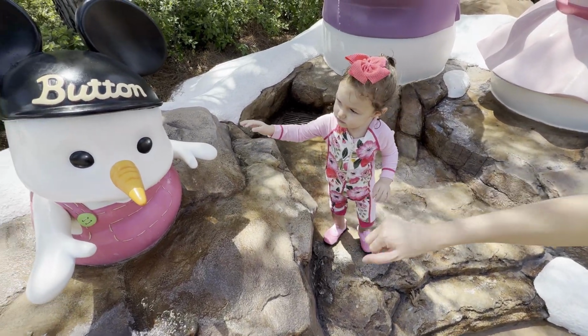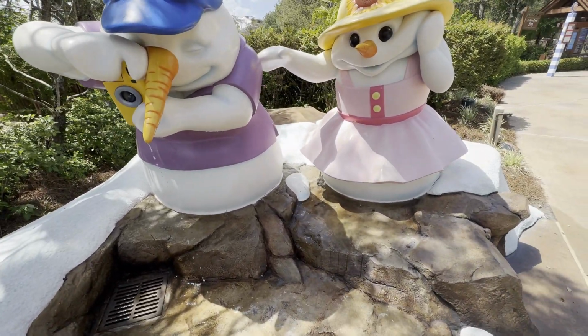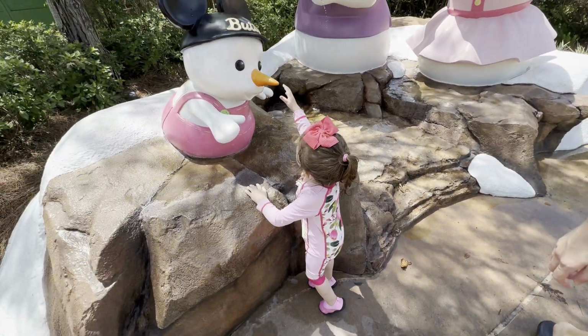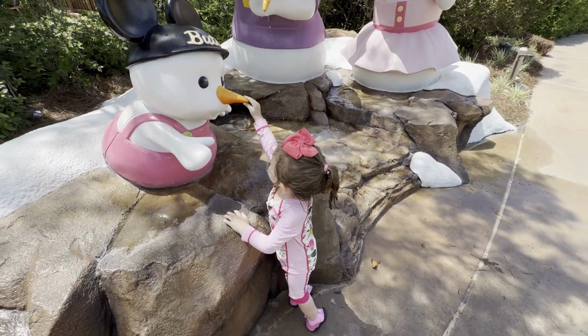Hi, Button. So they're supposed to be melting because they're snowmen and they're just dripping in the sun. In the Florida heat. How creative is that? Touch Button's nose. There you go. They're still having a good time. Look, Mom and Dad are smiling. Do you think they're Olaf's cousins?